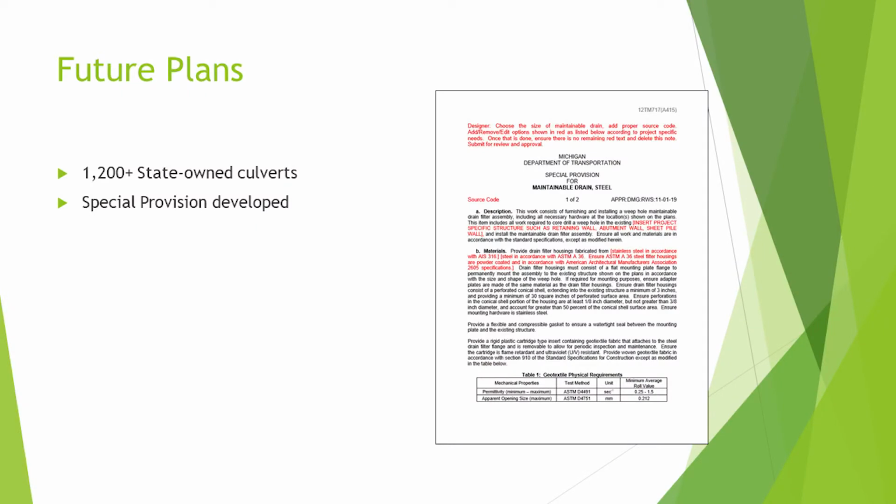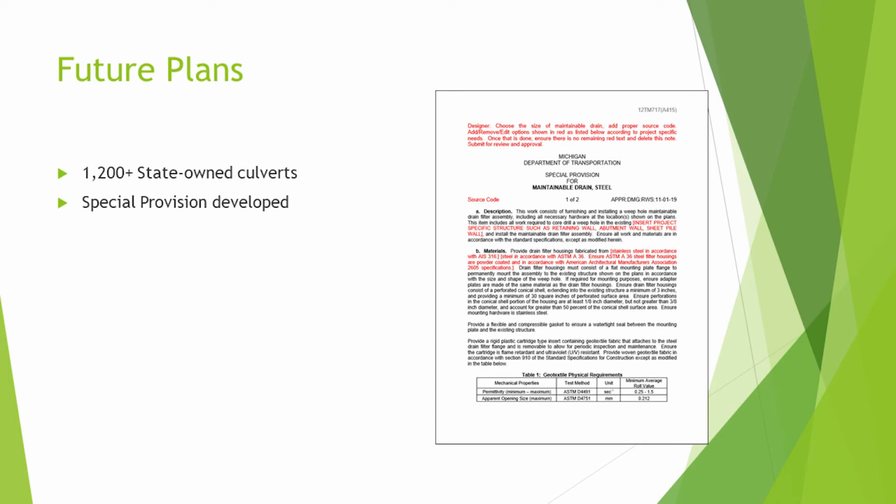So as far as future plans go, in Michigan, we've got about 1,200 culverts on our state trunk line system, most of which could have weep holes based on their age. On a statewide level, we've been pretty happy with the sustainable weep hole filters by Jet Filter System and plan to continue using them on our infrastructure. So to that end, a special provision was developed, reviewed, and approved for use on future DOT projects, which you can see there on the right.